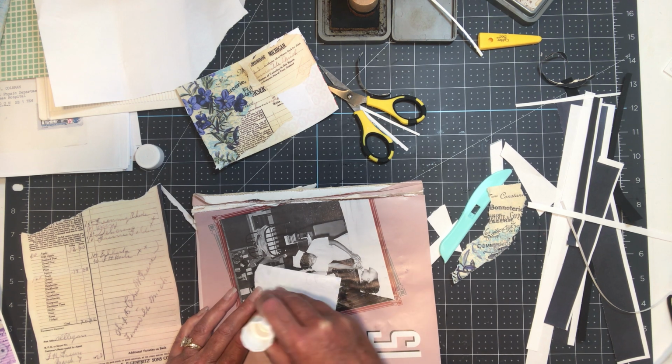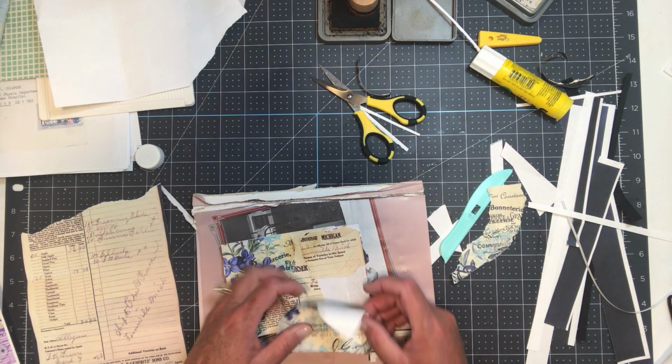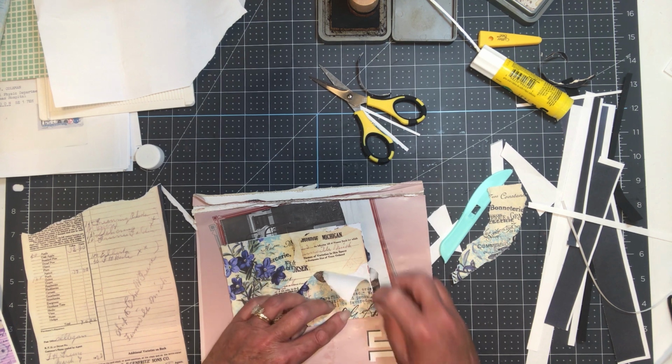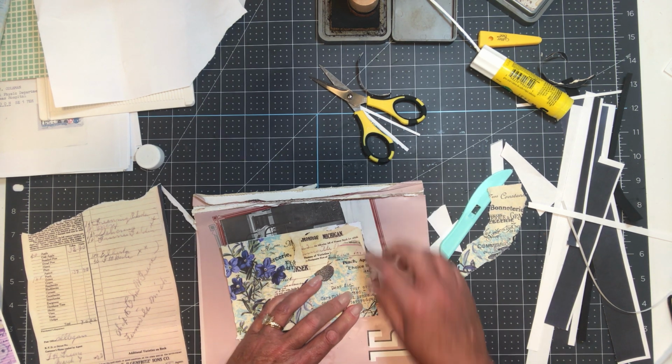And I sold my scrapbooking stand. I didn't think I'd ever part with that, and I did. I sold it to a school teacher. I'm sure she'll get lots of use out of it. It's perfect for that.